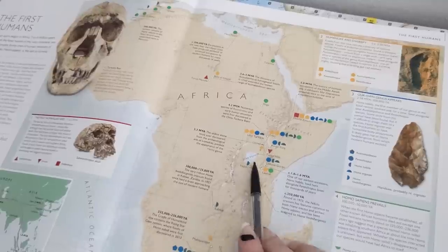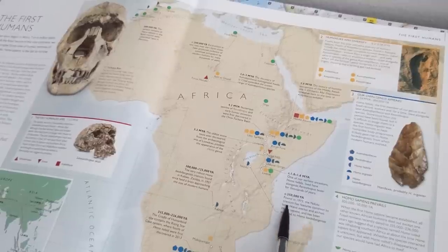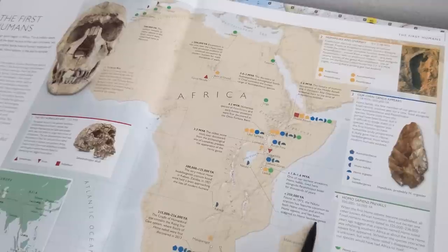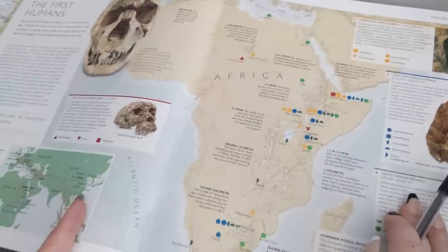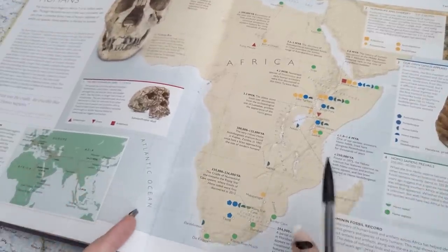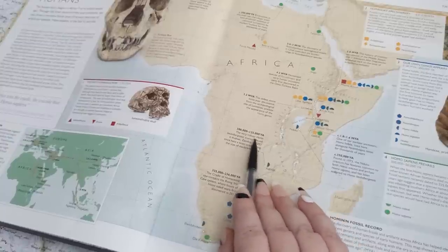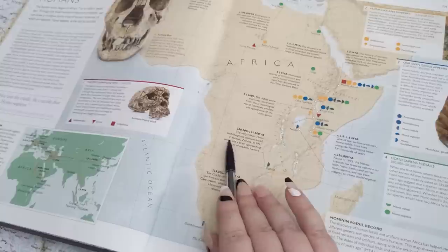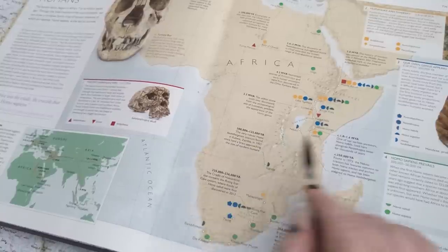Up here, just below Lake Victoria, circa 350,000 years ago, found in 1973, the Eyasi cranium has features common to both Homo erectus and archaic Homo sapiens, and has been assigned to Homo heidelbergensis. Let's see what's happening down here in the south. If I can get it all in the shot, yeah. 300,000 to 125,000 years ago, this very robust Homo heidelbergensis cranium found in Kabwe, Zambia, in 1921, once held a brain approaching the size of modern humans.